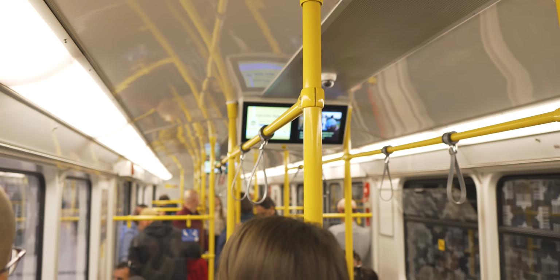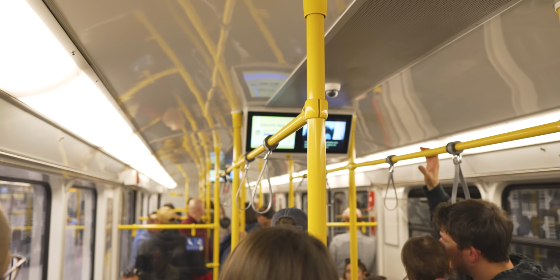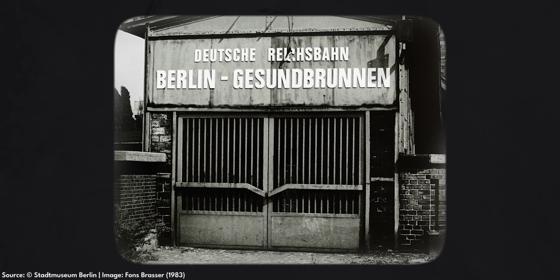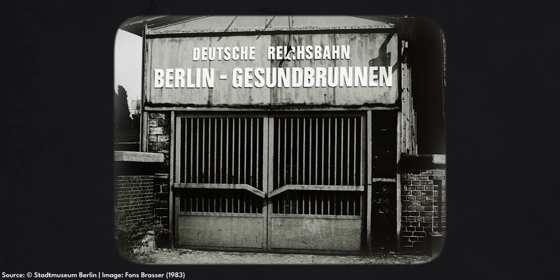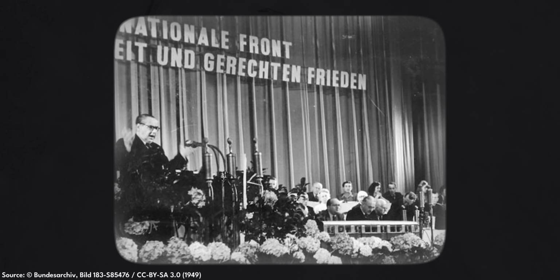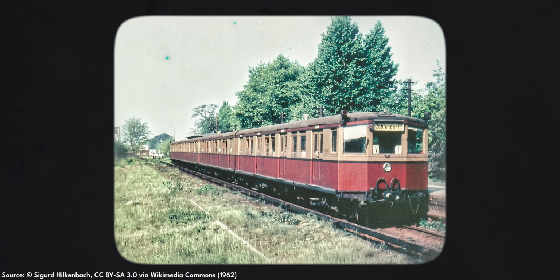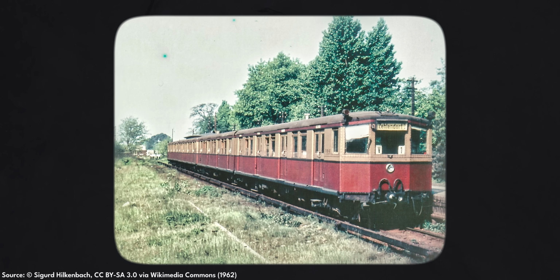You see, while West Berlin's subway network was owned and operated by the city-owned transit company BVG, the S-Bahn network was managed and run by the Eastern German Railways. And having your transit system run by a company that is owned by a state which is essentially your biggest rival not only doesn't sound like a good idea, it also proved to be a huge headache for any Berliners that relied on the system.